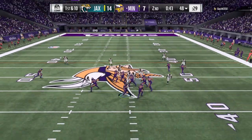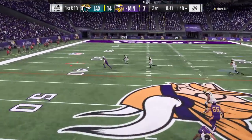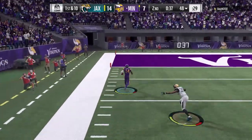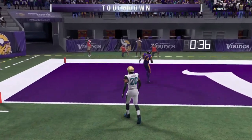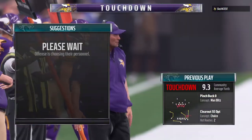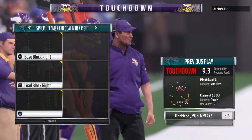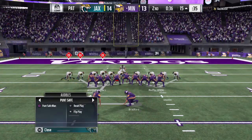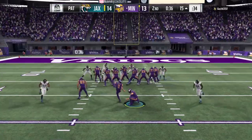Keenum now on first down. He's got it complete to Stefon Diggs. Touchdown, Vikings! Stefon Diggs, 52 yards. And the Vikings are an extra point away from tying this thing up.